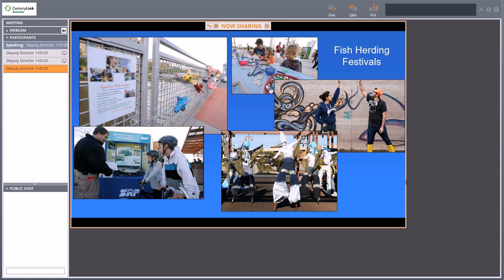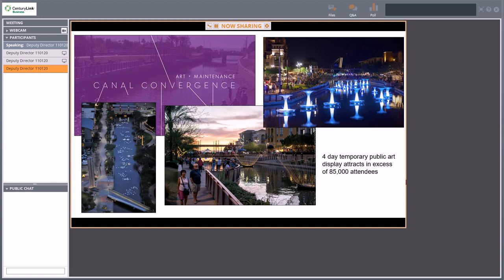From that, working with Scottsdale Public Art, we've leveraged that into an annual event called Canal Convergence. Canal Convergence in 2017 attracted 85,000 people to one quarter mile of the canal in 4 days, actually 4 evenings. So if you had asked me 10 years ago, what's the probability that there would be a waiting list of local, national, and international artists wanting to design artwork to put in the canal? I probably would have said pretty low. I mean, I get the whole shopping cart thing in the canal. We know where those come from. But that's what's happened here.